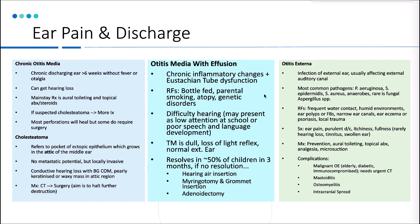Otitis media with effusion is more like chronic inflammatory changes within the middle ear. Often presents with kids who aren't paying attention at school, or their speech and language development is not doing as well as the rest of their development. They have a dull tympanic membrane with a loss of the light reflex. Some of them resolve within 3 months without any help, but others might need hearing aids or grommet insertion and worst case adenoidectomy. Otitis externa is the outer part of the ear that's affected, so the external ear.